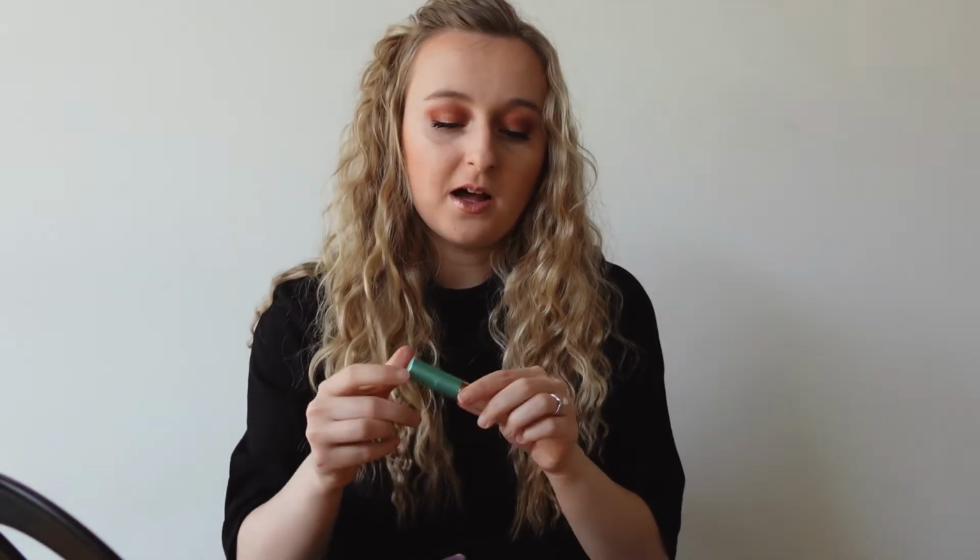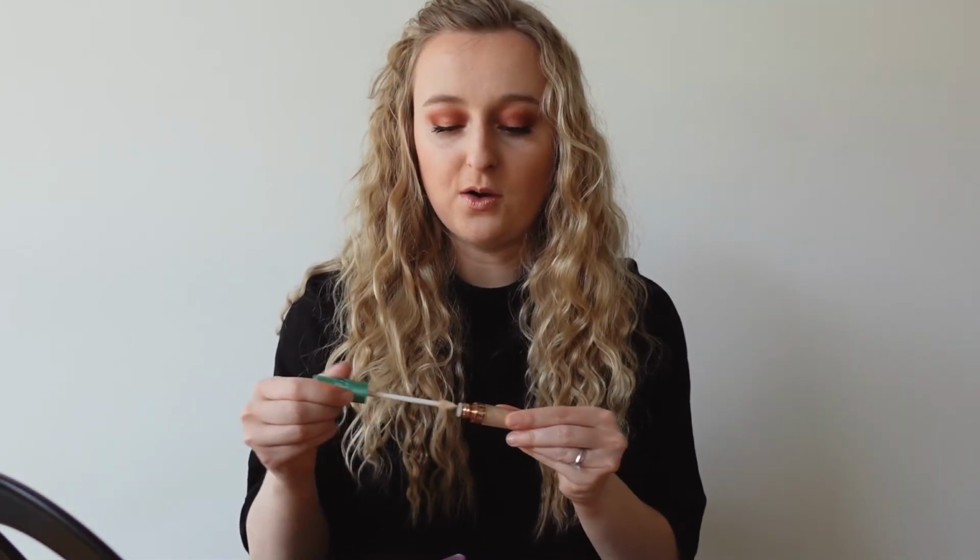Last thing was this lip gloss, and I do really like it. It'll be interesting to see how it wears on its own. I don't know if it's just the combination of the lipstick that I used, if it was too creamy and then putting a gloss on top of it. Maybe I should have used a matte lipstick or some lip liners. Maybe that would have been better. It's not super sticky. It's fairly lightweight. You could obviously build it up to make it sticky.